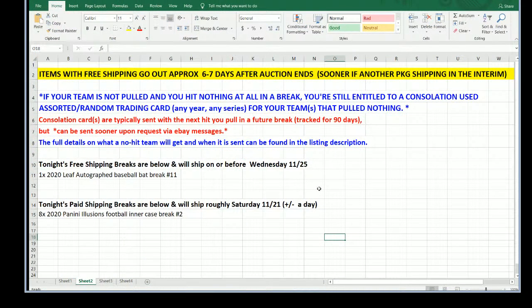So if you hit the autographed baseball bat tonight, it will be out the door and on the way to you sometime within the next 7 days. Free shipping stuff is always projected to go out within 7 days of the time of the break. Sometimes it goes towards the beginning, sometimes the middle, sometimes more towards the end, but it would never be later than a week from today.